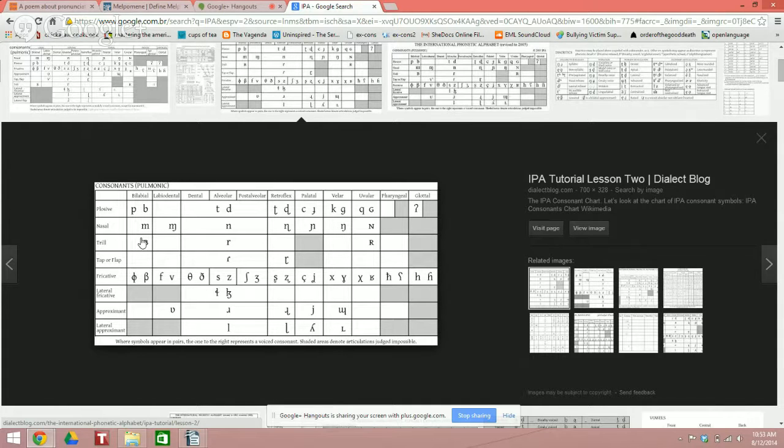That's the sound. So it sounds, well, it's definitely not used in English, that sound, but it's a bilabial trill, so you make your lips go like.